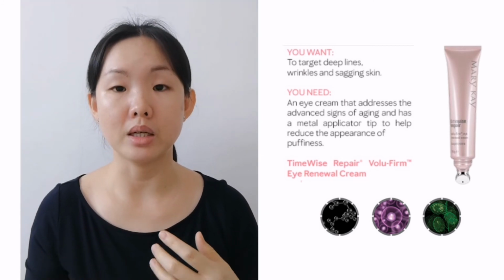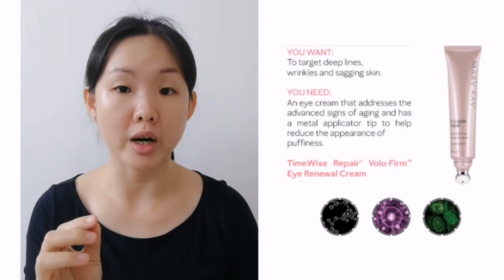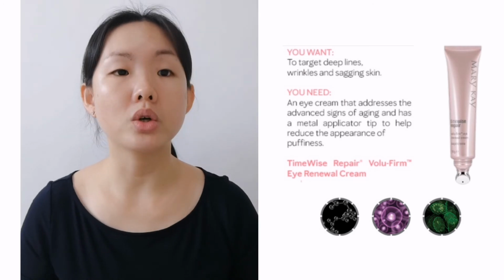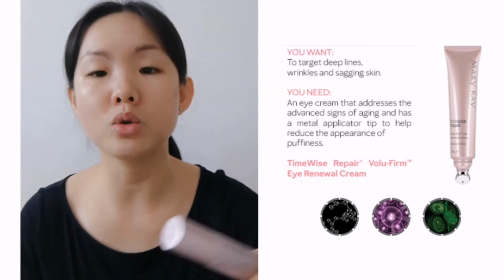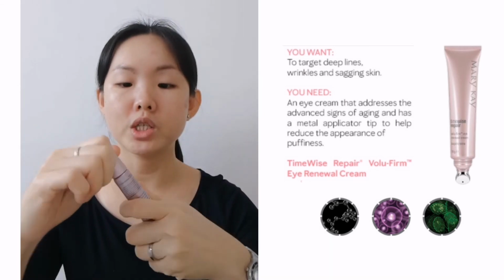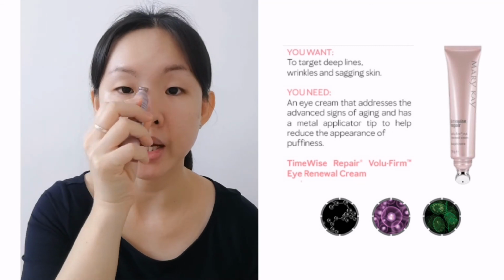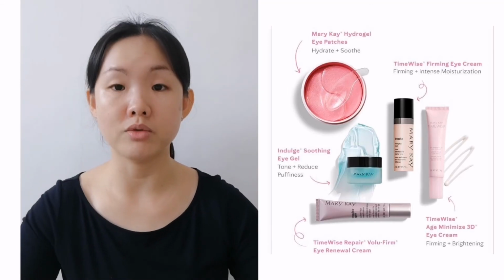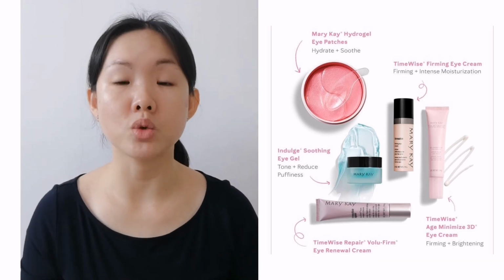So the best is, if you want, you can request a sample from me. I can give you a sample for you to try. You can try it first before you purchase the products, if you want to purchase. If you prefer something that comes with an applicator that helps you to massage, you can also choose this renewal eye cream, which comes with an applicator. You can use this part to massage around the eye area here. So we have different eye creams for different ages and also different purposes. Do check with me. I will let you know what is suitable for you.